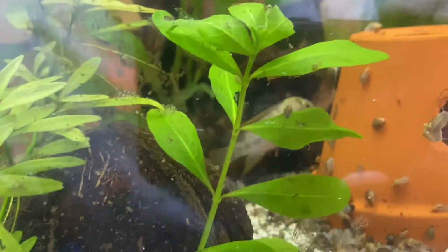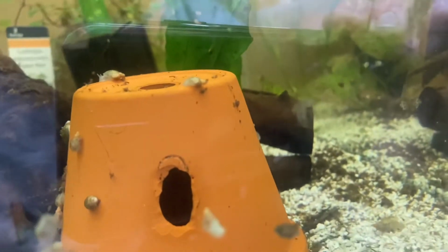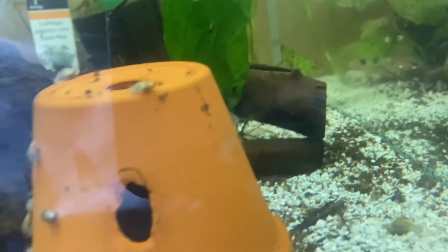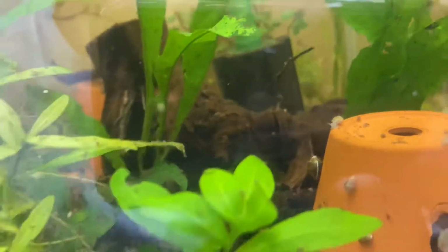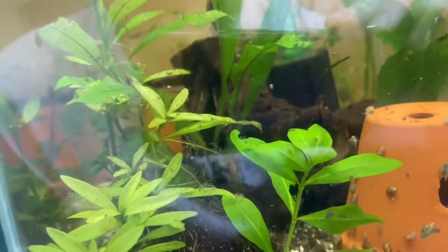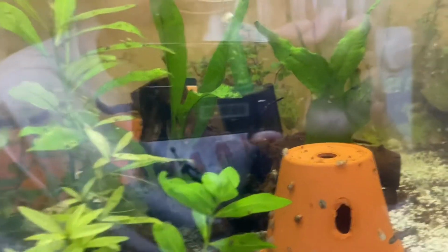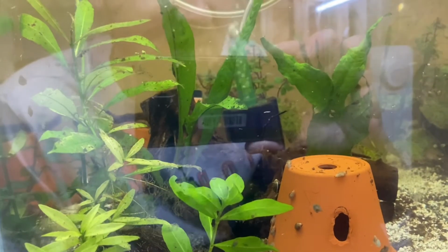Let's update you on my Apistogramma bitaeniata male Kratos. He's still really skittish and really terrified of anything near or around his tank. He normally takes up residence in his pot, but right now he's just poking his head out. Again, still waiting for some females for him, but he's been eating really well, and his tank's started to take off really well. We've got quite a lot of plants growing in his tank now, so hopefully once we get some females for him, they'll settle in nicely and we'll get some fry.